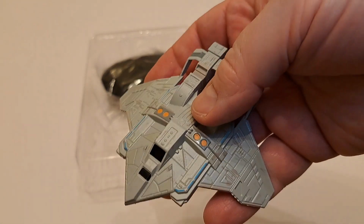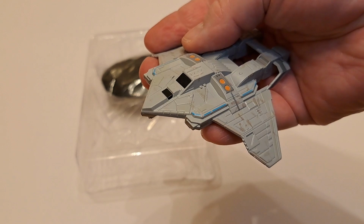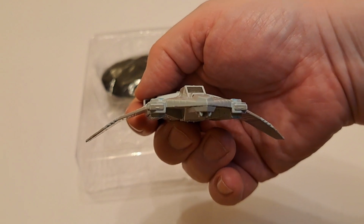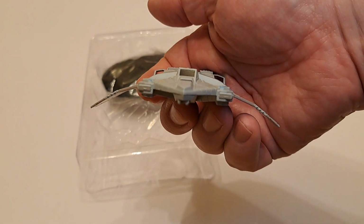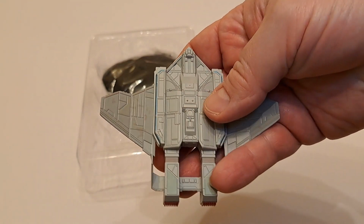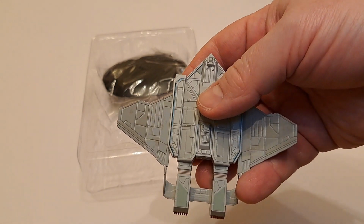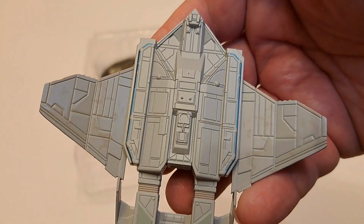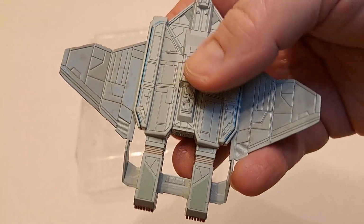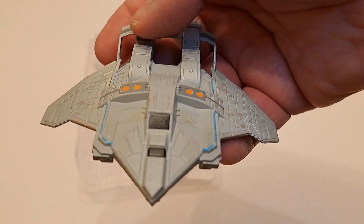She's quite plasticky, quite light for an Eaglemoss model. Maybe the wings are a bit metal actually, but she's very light. I mean, in fairness, she is very, very thin, so it may just be that there is more metal to it than I think, but it doesn't feel as heavy as other models would. But it's obviously very well done in terms of the detailing you can see on the wings, and the paint job's quite nice as well because it's not completely uniform. So it looks like it's seen a little bit of action in its time.